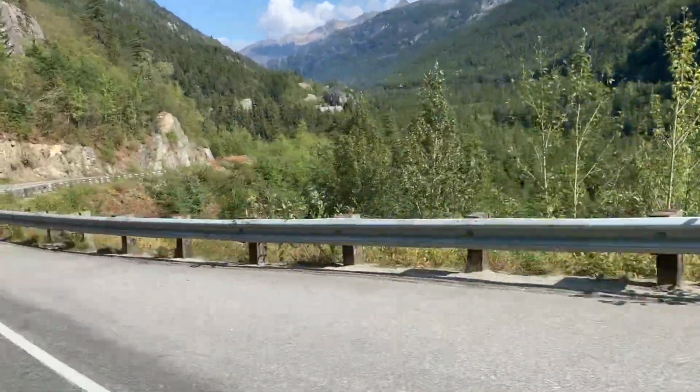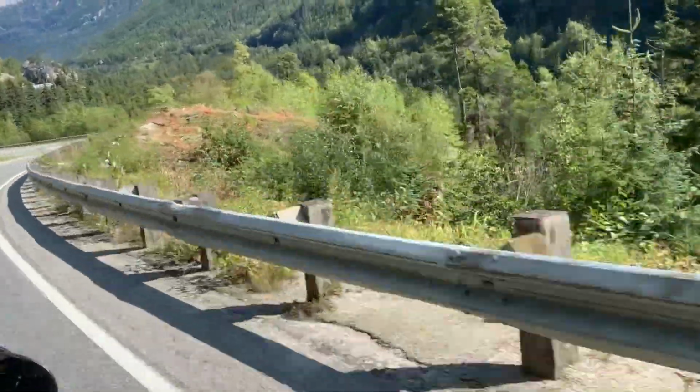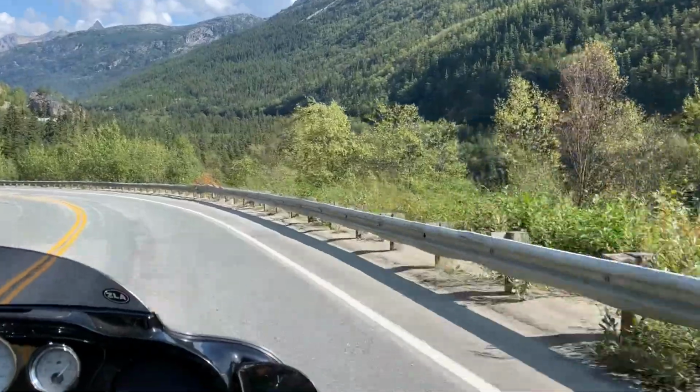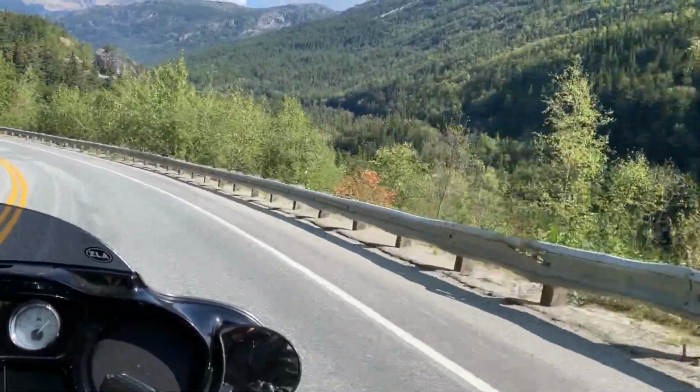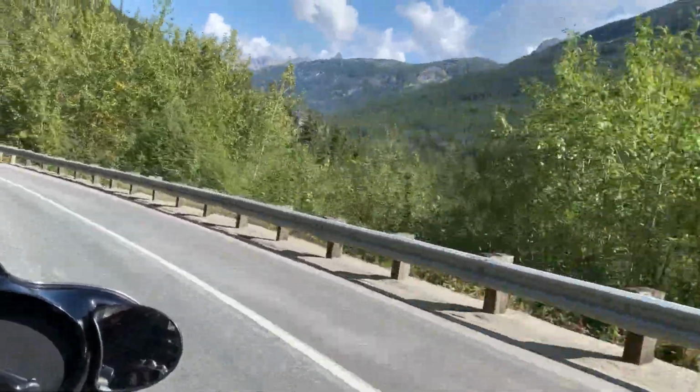But yeah, awesome experience. So we took these about a 200 mile round trip in just over 4 hours. So yeah, that's that. Check out some of the footage if you'd like. But yeah, Skagway Scooters, definitely check them out if you are in that area.